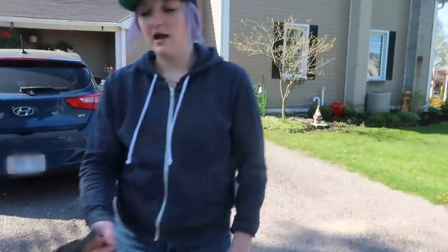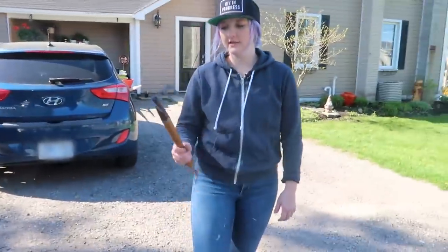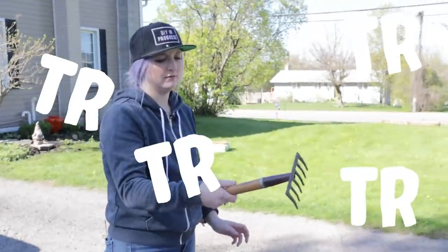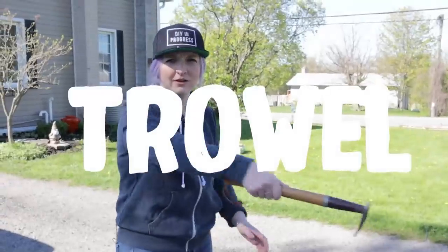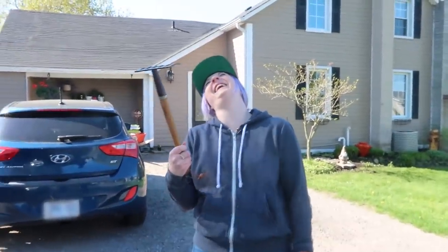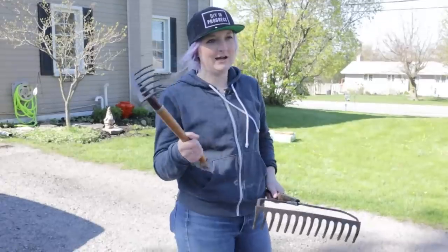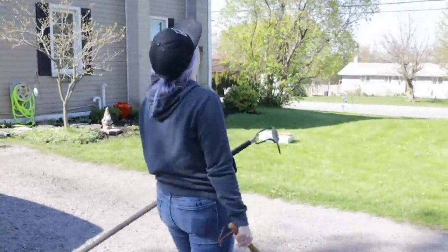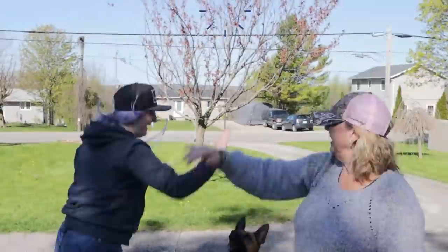Okay. Okay, this is like a trowel? Yeah, a trowel. Hand rake. A scooper hand rake. Of course it's a hand rake. Yeah, duh. It's a rake. I'm such a tool. I would say that I did not win that. Let's go garden!